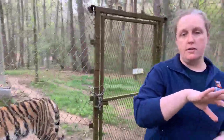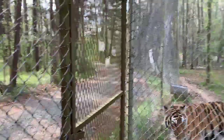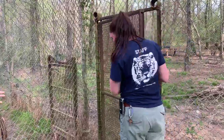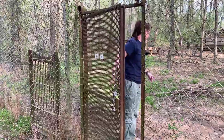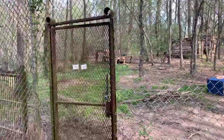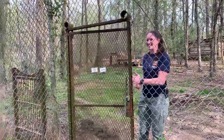Okay, do you want to talk about this double door system? Yeah, so we have a double door system here at Carolina Tiger Rescue. We have this door that opens up to outside of the safety cage. And then we have this door that opens into the enclosure. So we never have both doors open at the same time. Carrie's just double checking, making sure that we got everything. So we never have both doors open at the same time. It's another safety precaution to make sure that, if a mistake was to happen, she wasn't able to get out completely.